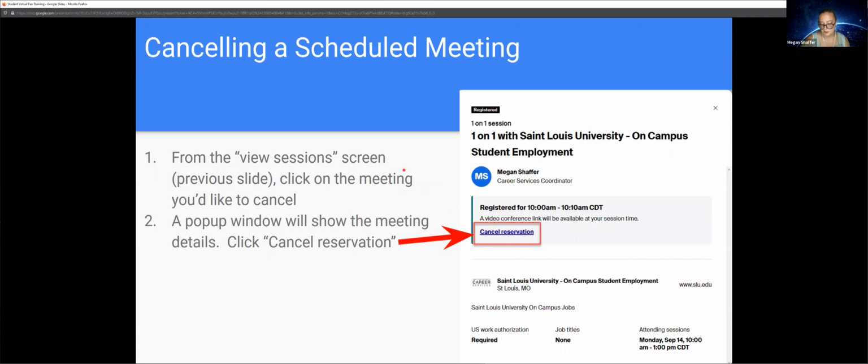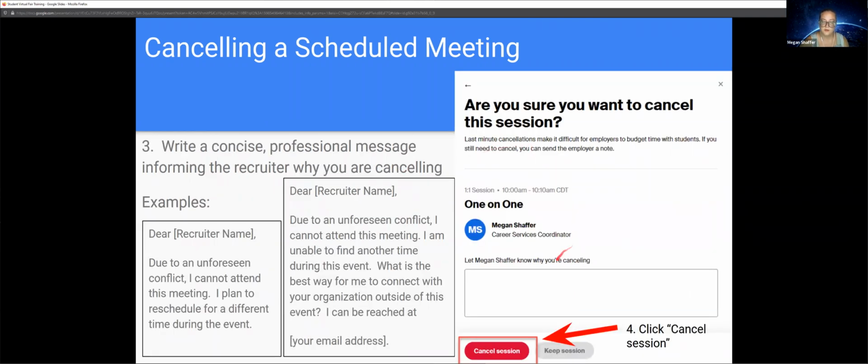Once you hit cancel reservation, you'll receive another window that asks you to write a message to the recruiter explaining why you need to cancel. So this message should be short, concise, but professional. If you just have a conflict and you plan to reschedule for a one-on-one session at a later time, then it's okay to say, I have an unforeseen conflict and I plan to reschedule for another time during the event. In the case that you are not available for any other times during the event, you can ask what is the best way for you to connect with that organization outside of this event.